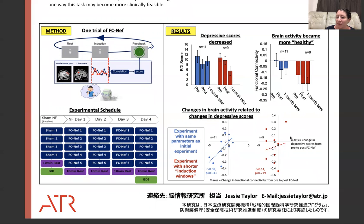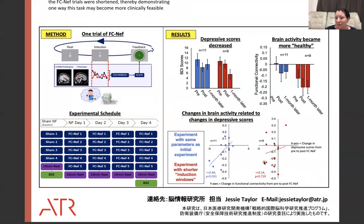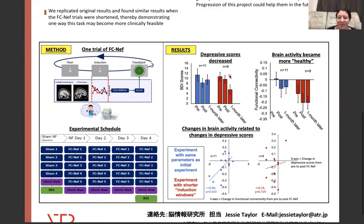And it's not significant for the experiment or the group with shorter induction windows, but it looks like it's in the right direction. And at the moment, we don't have enough participants. So I'm optimistic that in the future, this might start to become more of a positive correlation as well. And if we do find that, that means that we would have found that we can reduce the amount of time that participants spend in the scanner each day and still effectively change their brain activity to reduce the depressive symptoms, which we're already seeing here.